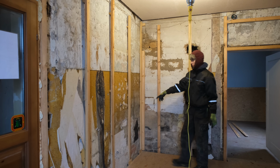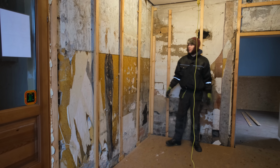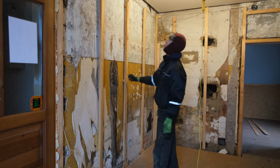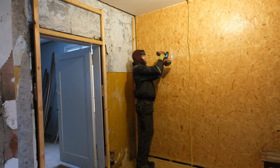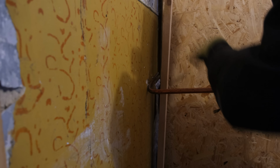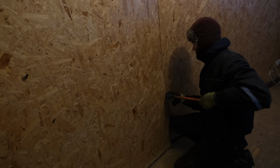This looks like a really good wall because nothing's fallen off from it. And this is old plastering, so it's really fragile. Very easy to take off. And it'll be very beautiful once we're done. Just pop it out, there you go.